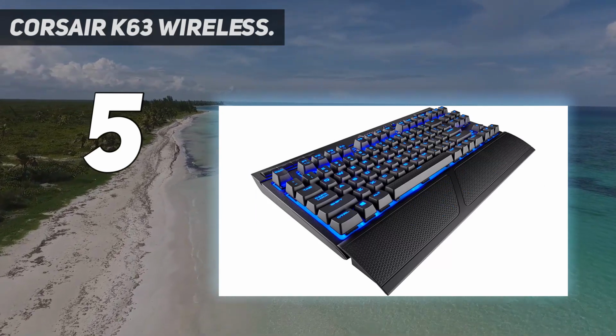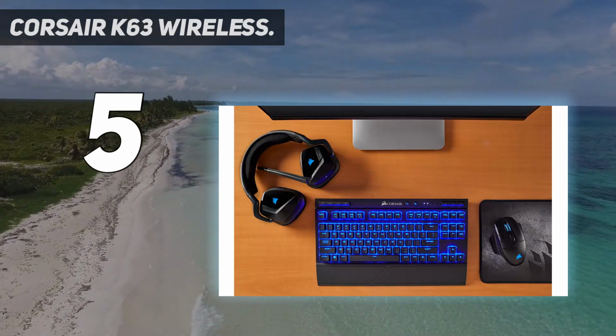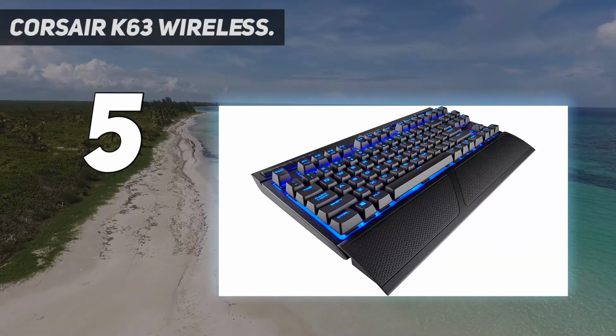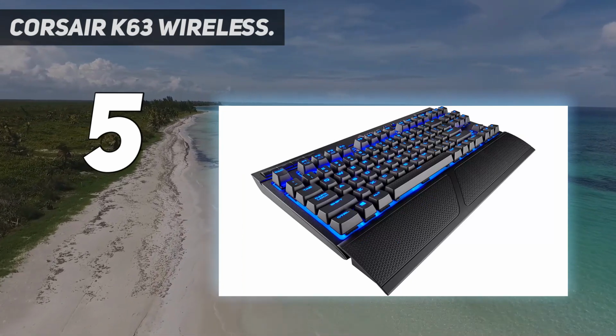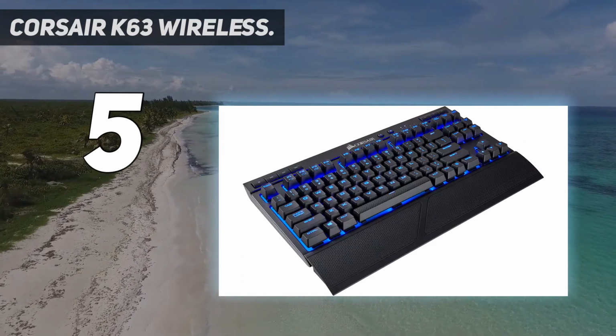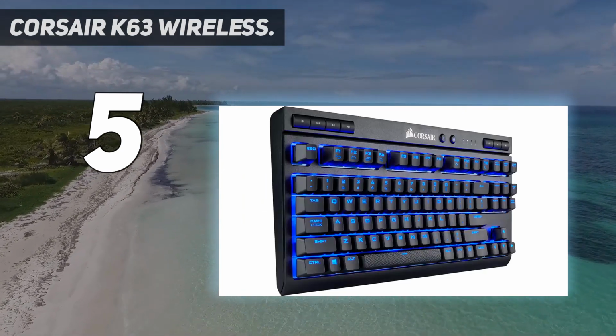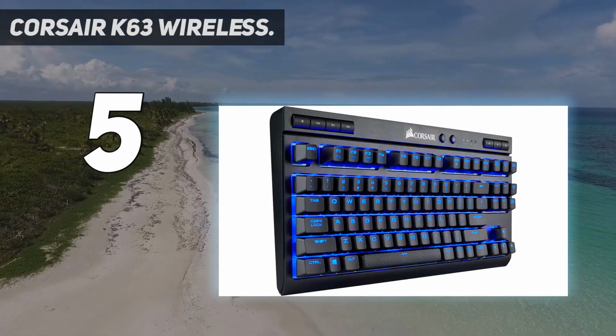Its integrated rechargeable battery lasts a measly 15 hours with the lights set to medium and 25 hours at the lowest brightness. Corsair quotes the battery life to be 75 hours with the backlights off, at which point the inclusion of the backlight seems like a redundant decision.